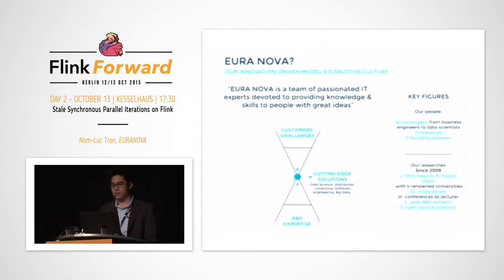We have consultants on one hand, working at customers, who provide our R&D department with challenges. On the other hand, we in the R&D department provide these customers with cutting-edge solutions in fields such as data science, distributed computing, software engineering, and big data. We are very active in research. Since 2009, we have led many PhD theses and master theses in collaborations with universities, and we are greatly involved in open source development also.